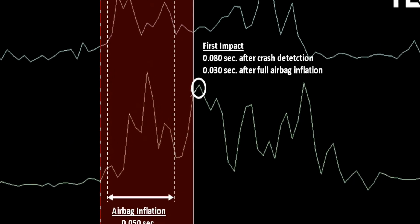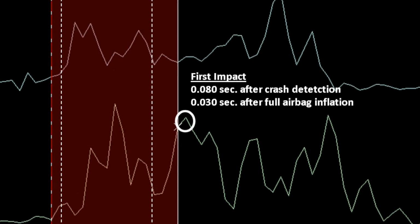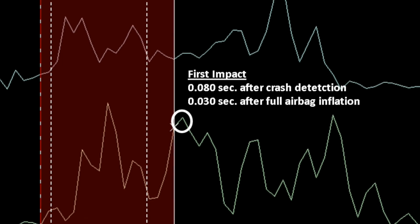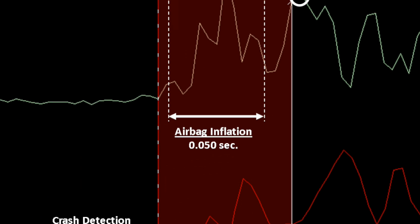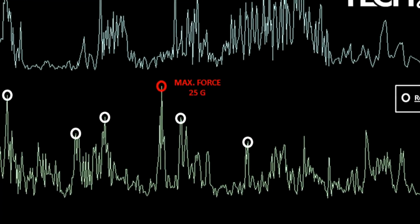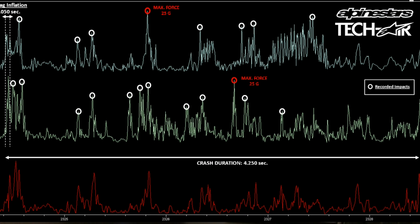Impact speed, 209.9 miles an hour. The first impact with the ground, 0.08 seconds after crash detection. The first impact with the ground, 0.030 seconds after full airbag inflation. Airbag inflation took 0.05 of a second. Now the max recorded energy was 25 Gs. That's the max recording the accelerometer in the suit has. The total duration of the crash, 4.250 seconds. That is just incredible.